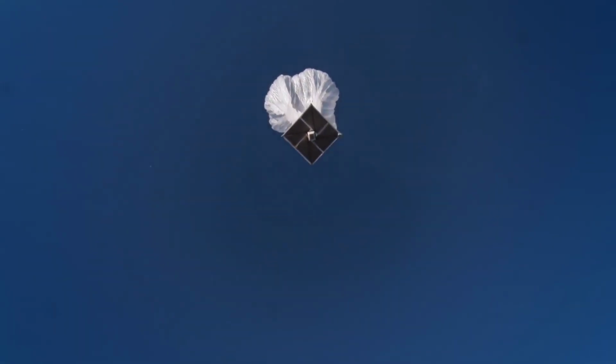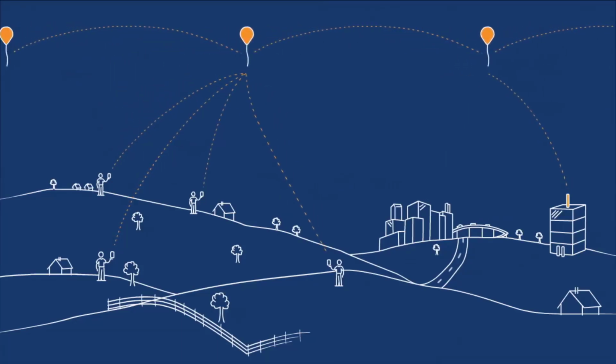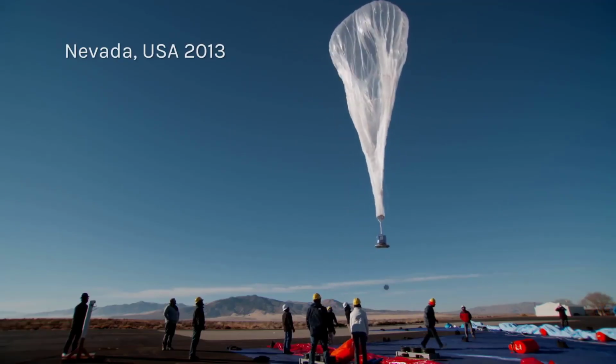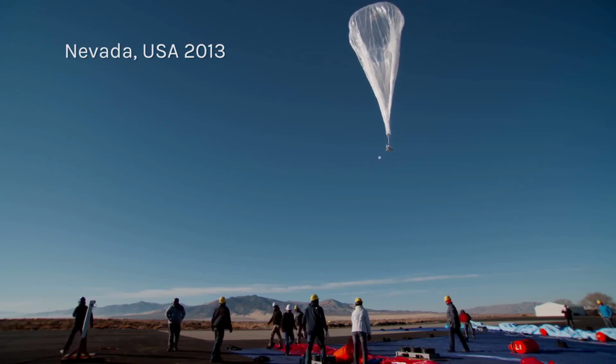For Loon to provide real continuous coverage, we're just transferring the signal from one balloon to the next as they pass over a stationary recipient. And so by having this continuous flow, we're always filling in the area that we need to provide the service to. And the biggest hurdle for a balloon is the wind.